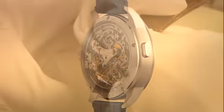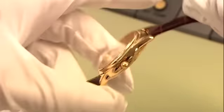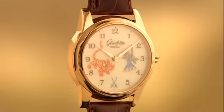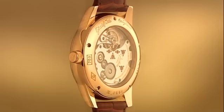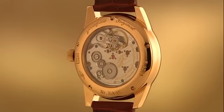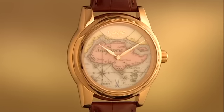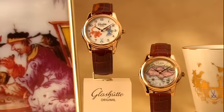Like Glashütte Original, the Saxon manufacturer in Meissen can also look back on a long tradition as the oldest porcelain manufacturer in Europe. Paper-thin hand-painted dials, featuring the famed blue swords and exclusive motifs, today embellish select editions by Glashütte Original, whose inner values tick with finely finished movements. These special models are sought-after rarities among connoisseurs all over the world.